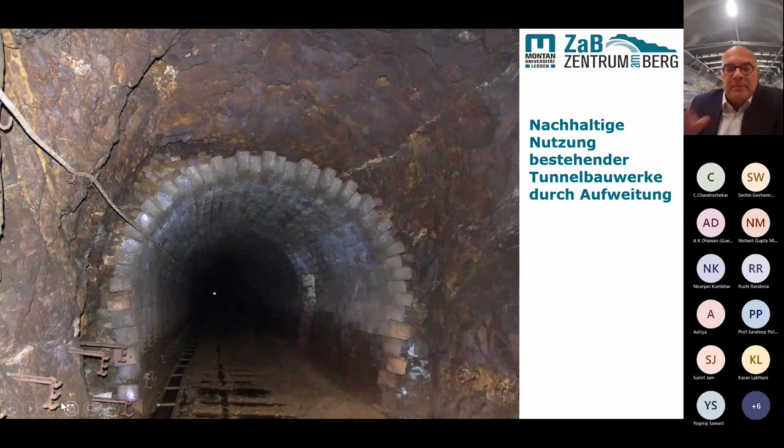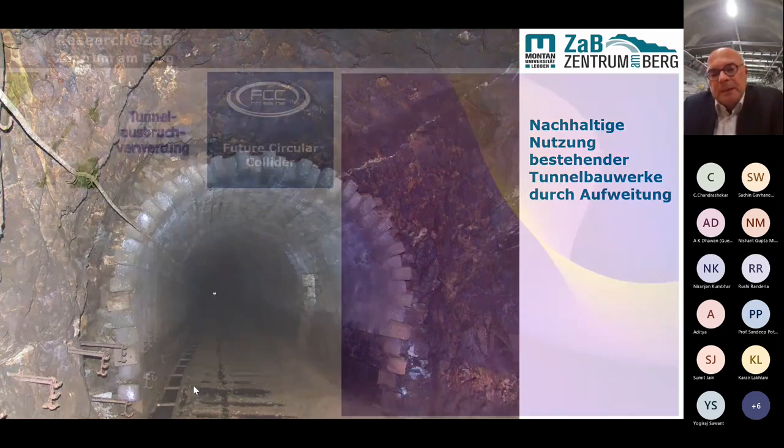And as I say, we are in a research center. Here we have time enough to develop technologies to do that, hopefully in a mechanical or mechanized way, so that we don't have to close all these old tunnels by enlarging them. The interesting technology is to develop something we can use in a real railway tunnel, for example. We can use the tunnel, and in parallel we are working on the enlargement.